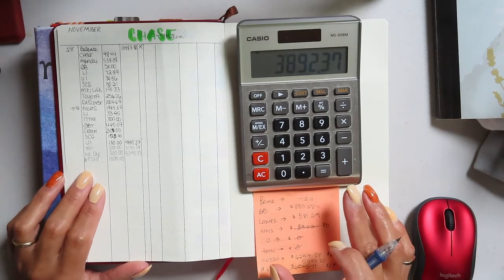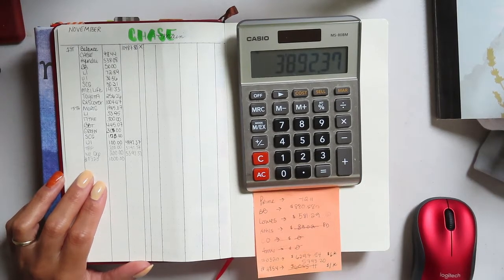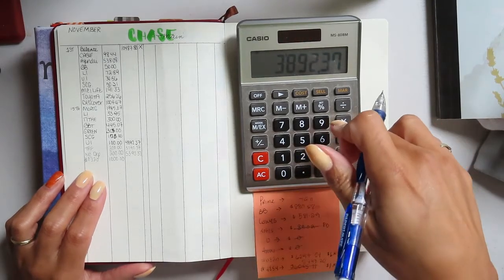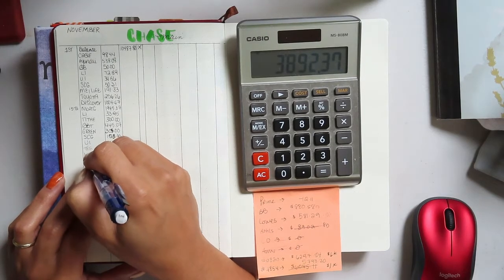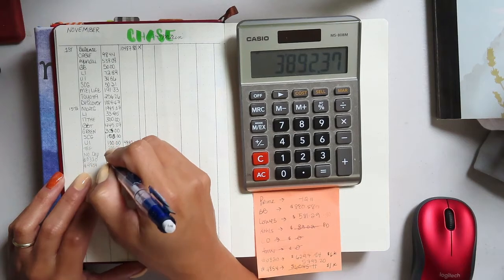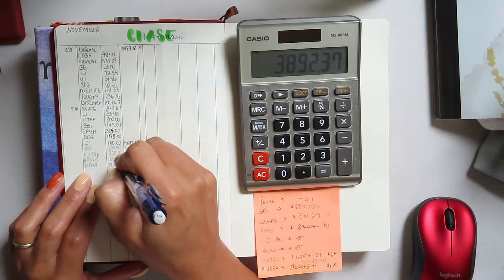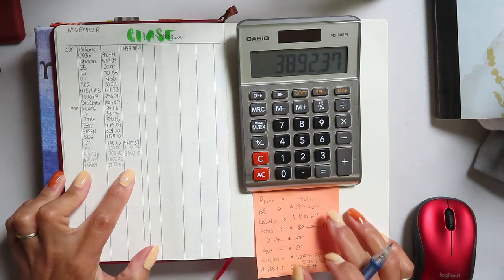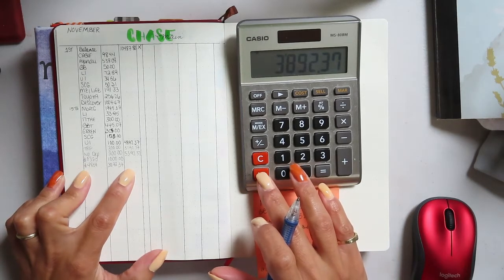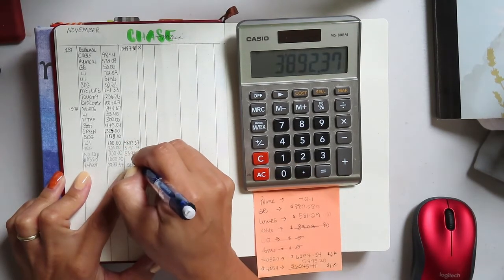I do want to leave, do I need to leave a cushion? I really don't need to leave a cushion. We need to do the 3,892. So you know what, we're going to go for it and we're going to pay the 3,892 on the other one. You're probably going to call me crazy, but when you need to go for it, if you have a goal set and that's what you want to do, that's what we have to do. So after this, what we're going to have left is just 500 even.